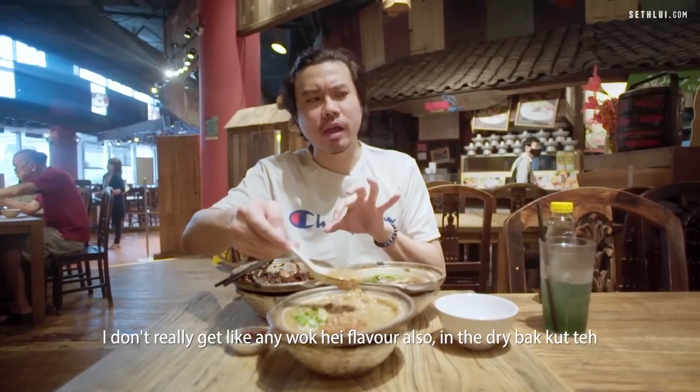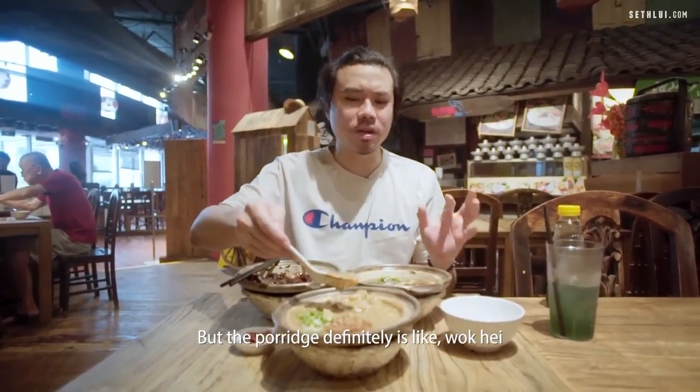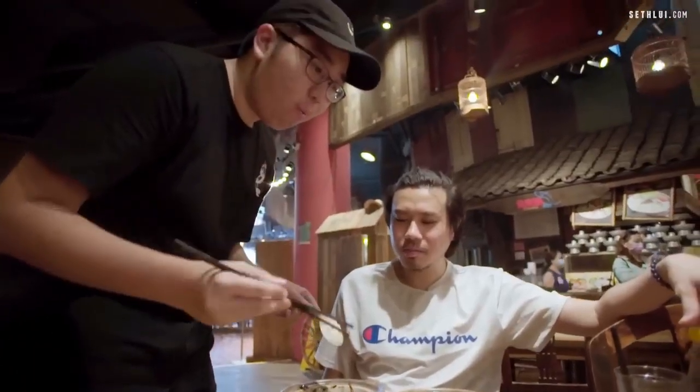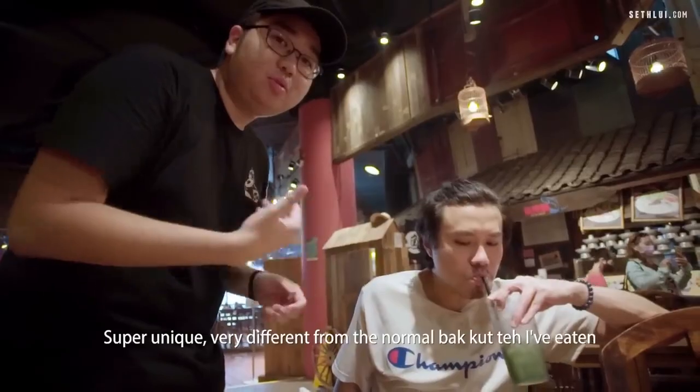I don't really get any wok hei flavor in the dry bak kut teh, but the porridge definitely has wok hei. My nose. Shout out to my fans. No one. Super unique, very different from the normal bak kut teh I eat.